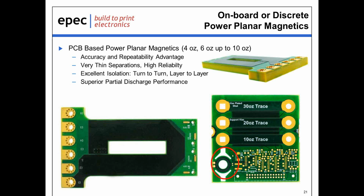While EPIC does not design planar magnetics, we are uniquely positioned and experienced in producing boards for this application. Thicker copper options, high layer count, and heavy copper plated through holes are key to a high performance and highly reliable planar transformer.